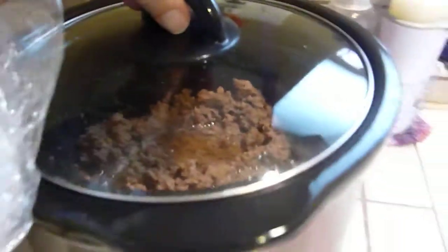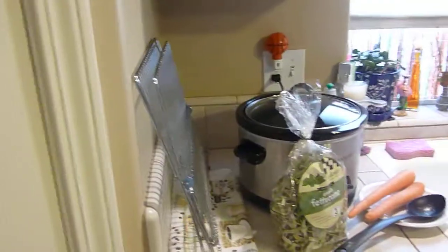Ground beef. For dishes I have to wash. It folds up nicely. I'm still working on this. It's a small pantry, I think. I'm always in.